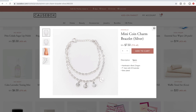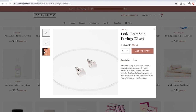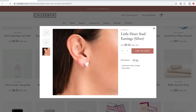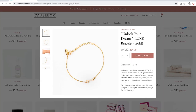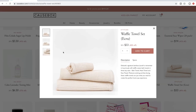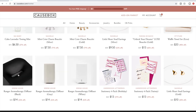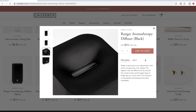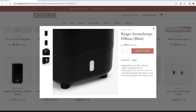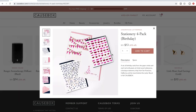Again, not a lot about what material it's made out of. Here it is in gold. Heart earrings. Here's the key bracelet on its own. Waffle towel set. By Etitude. Serene House. Oh, aromatherapy diffuser. In black. And then they have it in a couple different colors. Some more greeting cards.